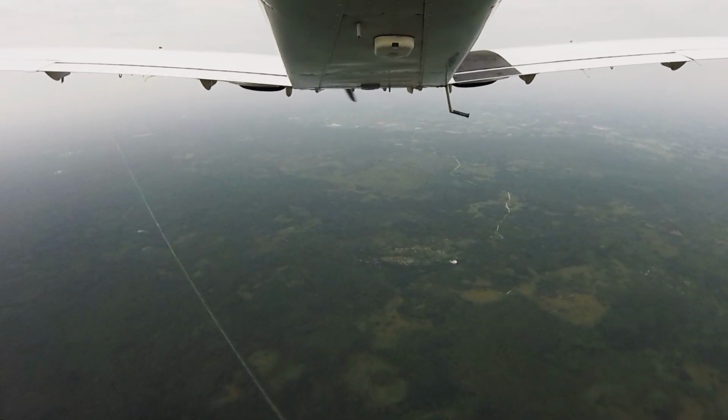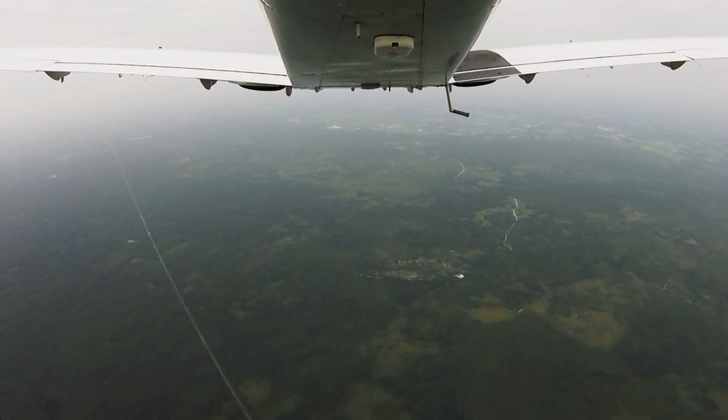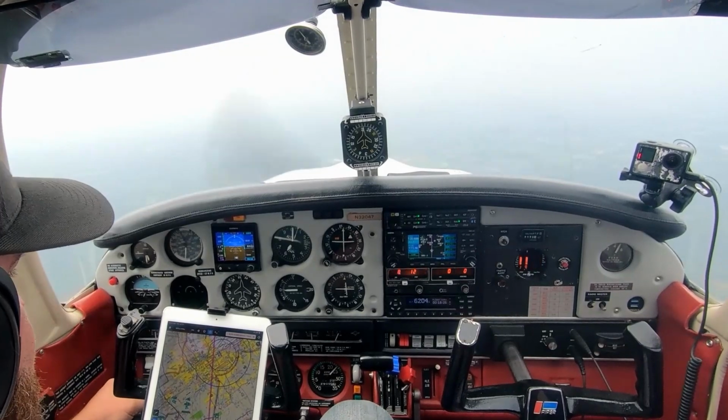So we are going 149, 150 miles an hour now over the ground. We took off with 34 gallons of fuel, so this flight should only use about 9 gallons of fuel to get there. Okay, some fun facts.